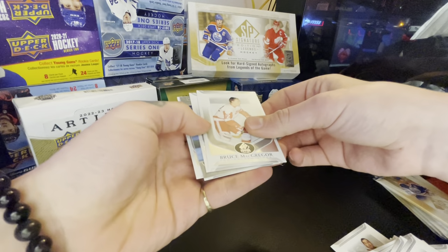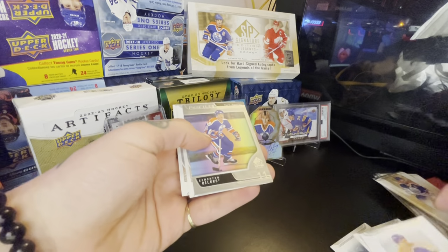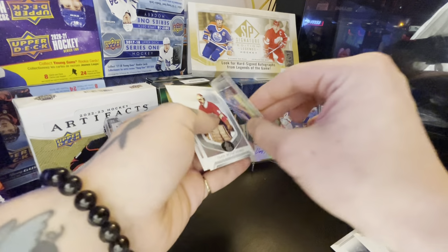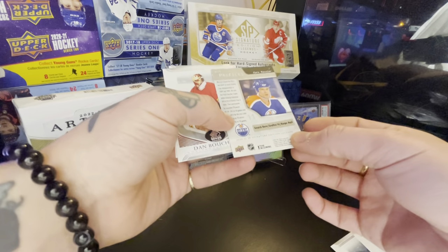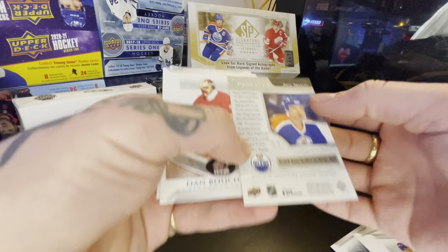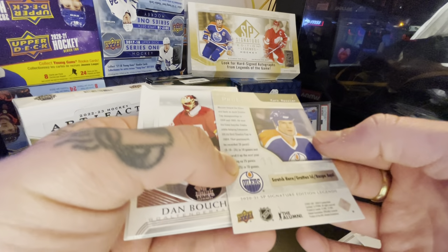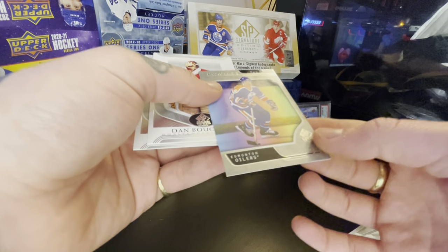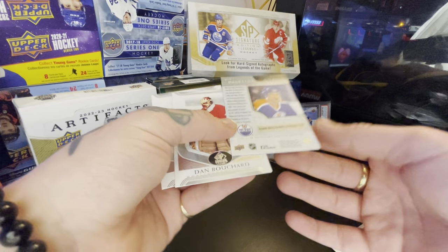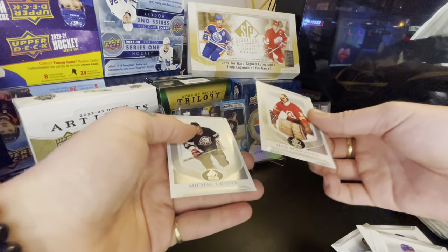Alright, what do we got? Bruce McGregor, Marcel Dionne. Mark Messier. Oh, that's a good one. These have decent value. I was looking. Scratch here. Whoa, look at the cuts on that. So this is a... Is this a redemption? I don't even care right now. Dan Bouchard. Okay.